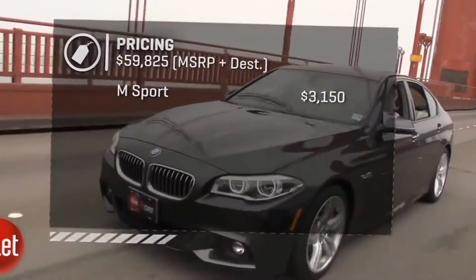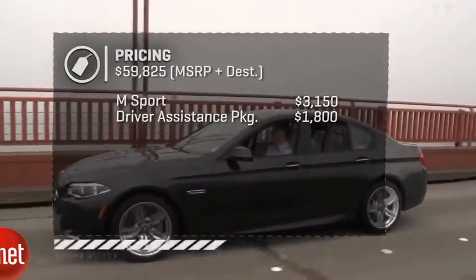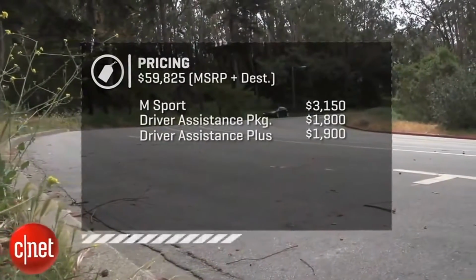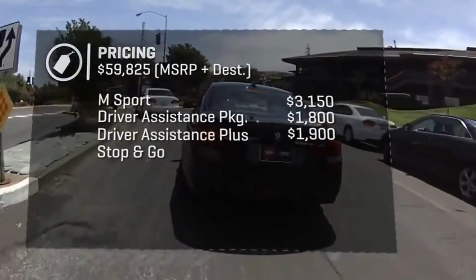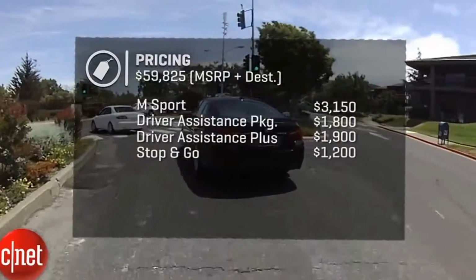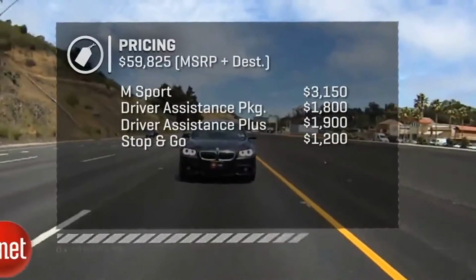There are two driver assistance packages. The first one for $1,800 is how you get a rear camera, I find that insulting, along with a head-up display and parking sonar. Driver Assistance Plus for $1,900 makes lane departure and blind spot tech active. There's a stop-and-go adaptive cruise package, which will do stop-and-go tech in traffic, also brings in surround cameras, $1,200. Night vision with pedestrian detection, $2,600, but it also requires the cold weather package. I don't like that kind of tying.